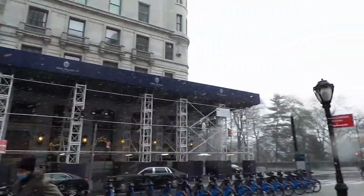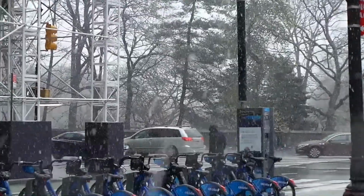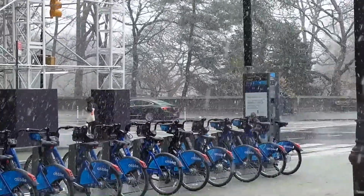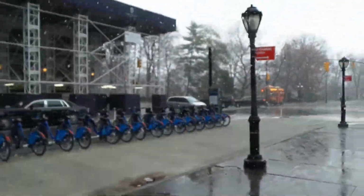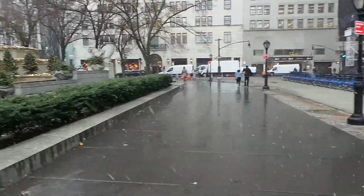Right across from Central Park. Right on the other side of that wall, on that corner over yonder. Today we're going to try to make this a little holiday cheerful video. We'll check out some of these nice display lights we see here today.